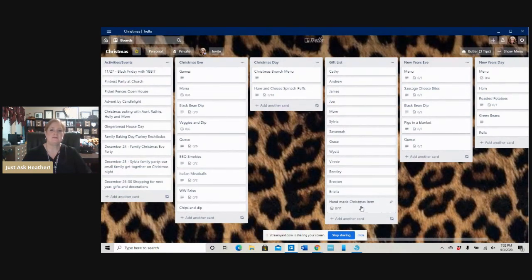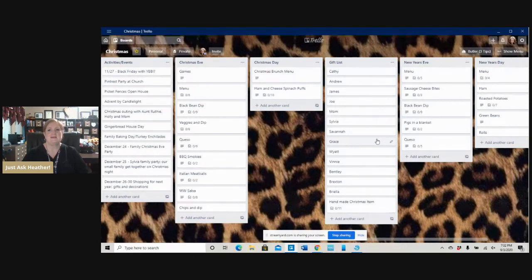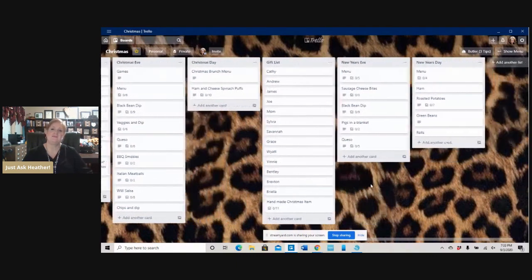And then also I usually make something for everybody. I do a handmade item. And so I have a list of the people that we make a handmade item for too. So that is my gift list. And that kind of works hand in hand with that shopping list. So when I see it, then I can say, oh, I need to get that at that store. So I'll put that on my shopping list of the store that I'm going to be at.